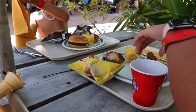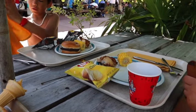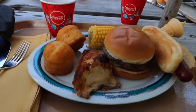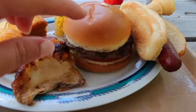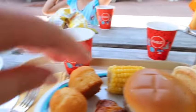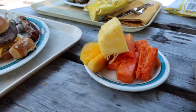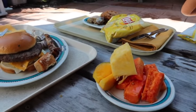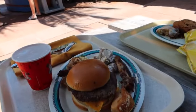Okay, the kids got the Cajun chicken, the ear of corn, burger, chips, drinks. We got the Texas cornbread hot dog as well. We've already gotten into the ice cream again. Every kind of fruit, pineapple. Is that mango? Papaya, that you could possibly want. And then Jonathan even got some of the macaroni salad.